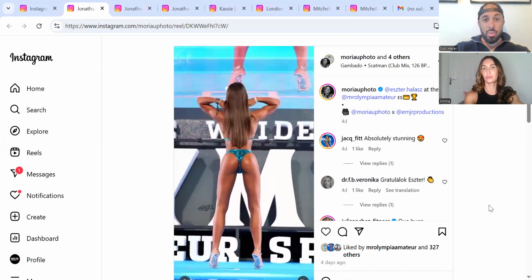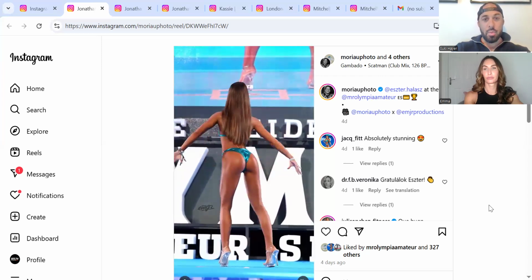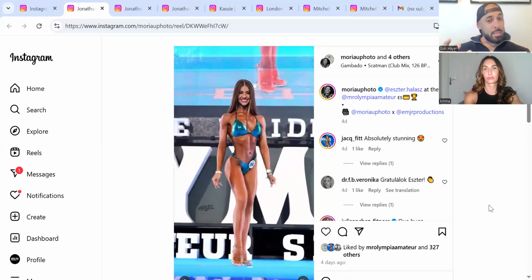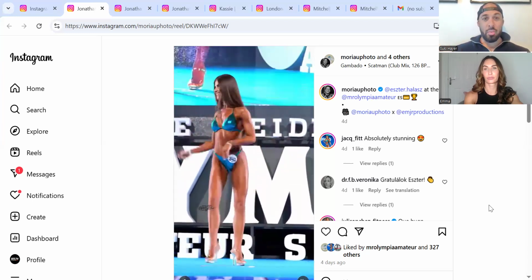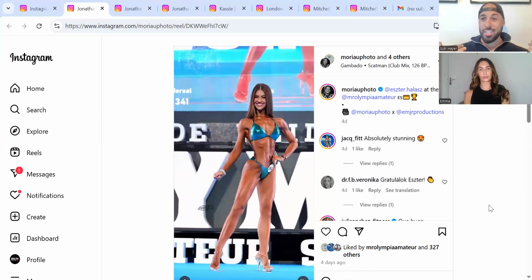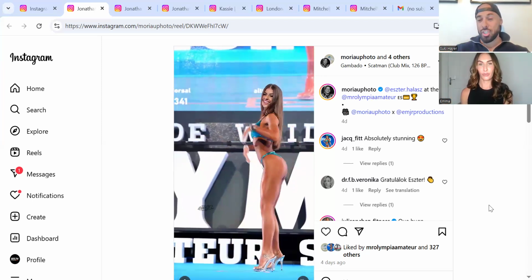So we're not looking too much at the physique. We are looking at the posing. And as we know with fit model, you're going to see a lot of similar posing, but what makes these girls stand out from the next person? Emma, that's where you are going to educate me and everybody else on what we're seeing and what you like.